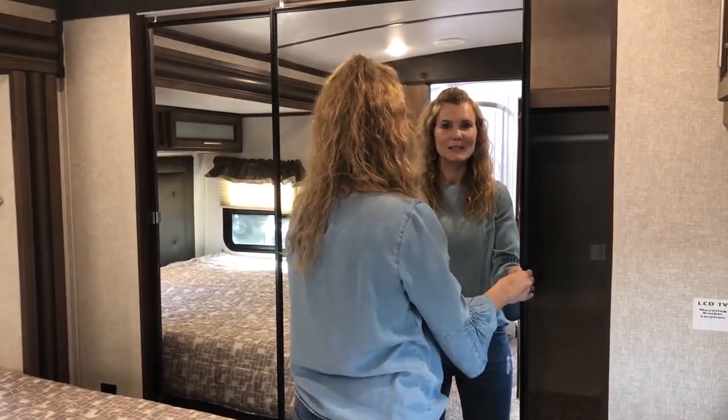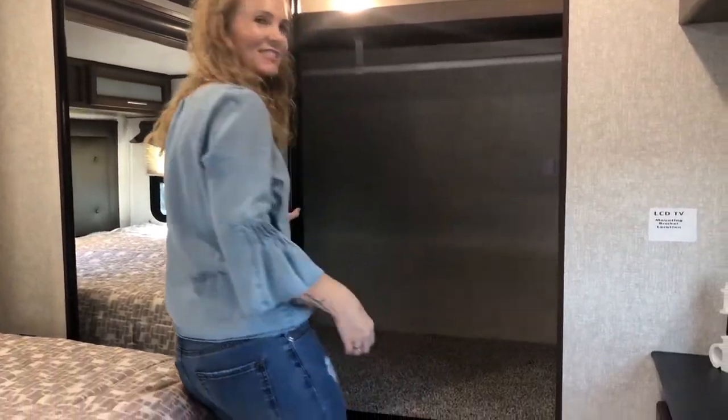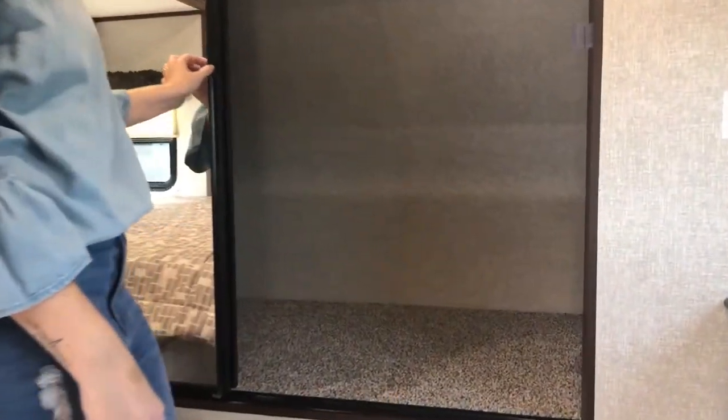This closet is massive. I like it. So go take a peek in there. Plenty of space for clothes and shoes. It's really deep. Very deep. One of the deepest I've seen, for sure. Could put a laundry basket in the corner for your dirty clothes.